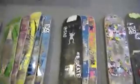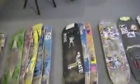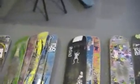But yeah, Mooses, they're the blank deck to get. Now, as I said with Point, I'm going to have a review out on the Fresh when I skate the Point deck. And these are the decks I've skated.